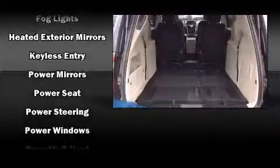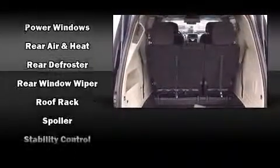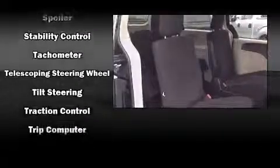Passengers are protected by various safety and security features, including head curtain airbags, front side impact airbags, brake assist, anti-whiplash front head restraints, a panic alarm, and four-wheel disc brakes with ABS.